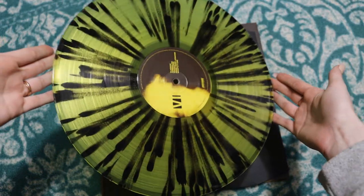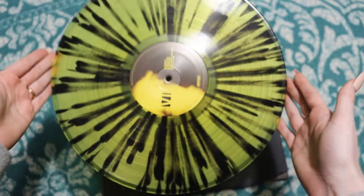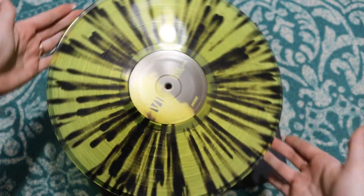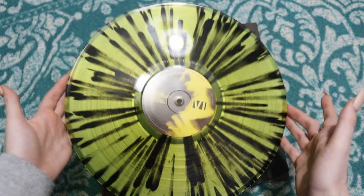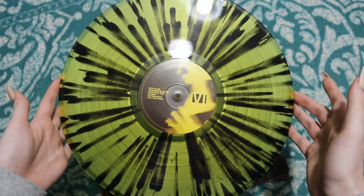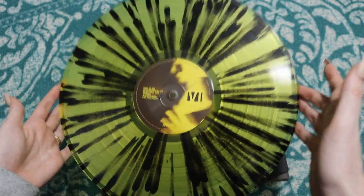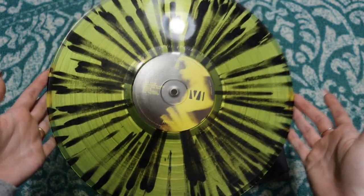And look at that. This is a beautiful pressing. They did a phenomenal job with this. I think this looks fantastic. I love this pressing. I think it obviously complements the album cover super well, the aesthetic that they're going for. I think it's beautiful. I'm really happy that I was able to support them directly and buy it off of their merch shop.